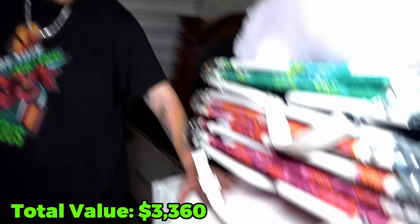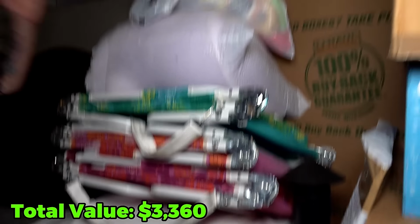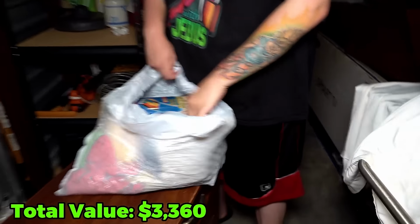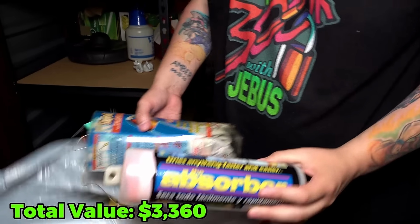I'm super excited to uncover this guy right here, but in order to get to that, we're going to have to go down this stack first. This bag has in it just some random, like... Is that a kite? It is, no.